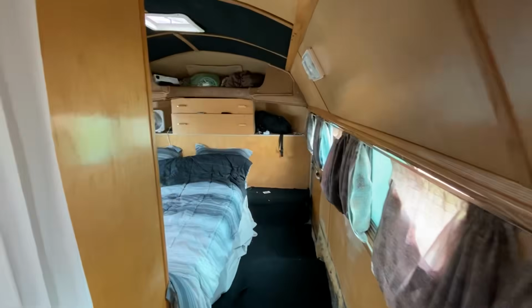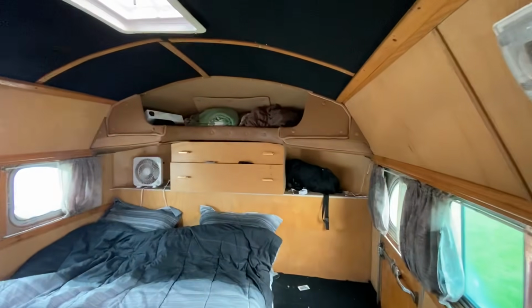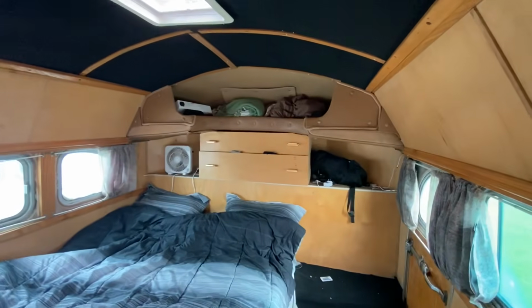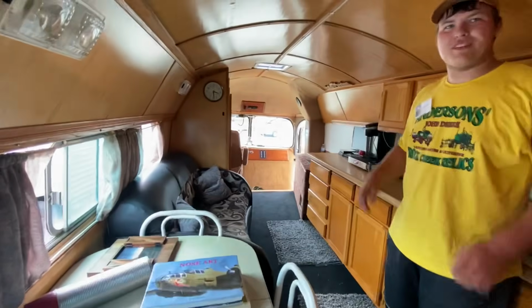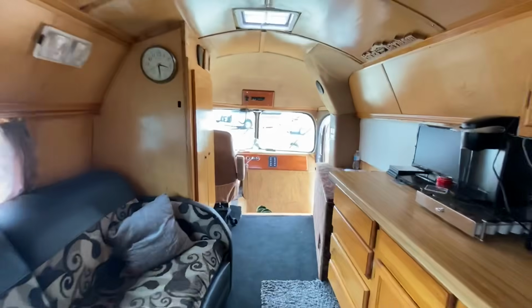That is a huge bathroom. That's probably the biggest bathroom I've ever seen in any bus, and you got it in a Silverside. That's hilarious. Yeah, someone definitely did a good job with that. You got nice cabinet storage, bedroom. The wood was a little bit messed up back there, so I put some carpet over the top of it. Oh man, this is nice, dude.